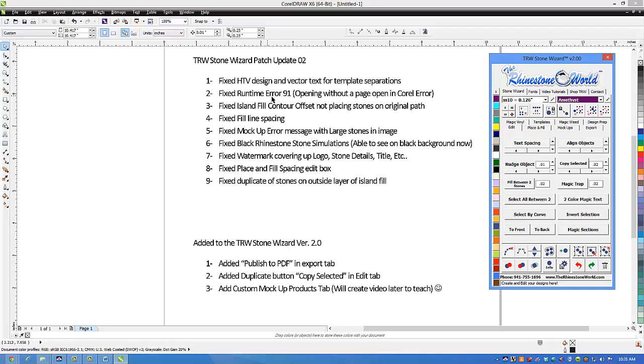We did have a question with an error 91. What was happening with that? When they were trying to open the wizard, they were getting an error, and it was because they didn't have a new page open in Corel. But we fixed that anyway, so you won't get that error 91 anymore.